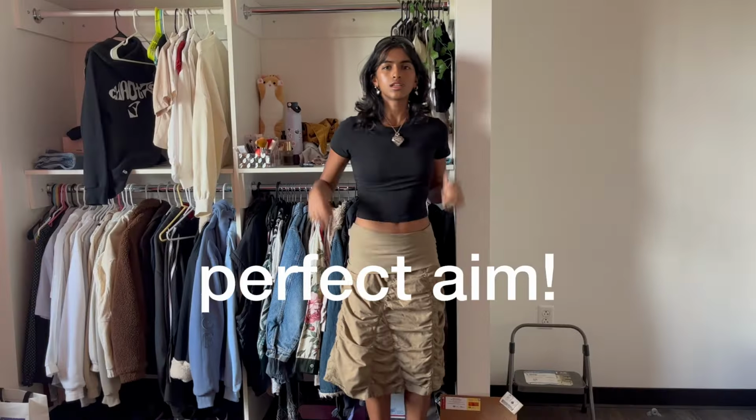I think it's a fit, but I also want to try and style it as a dress. So we're going to try that right now. I think I could literally just pull this up and it would become a dress. Let's just test my theory. It's kind of getting bubble skirt. Do you guys know what I mean? But it's literally not. It's just the same material and vibes. And I like those vibes.